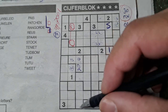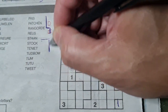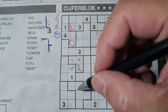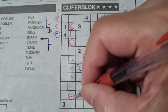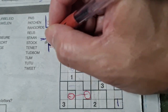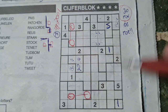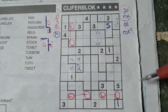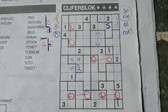Then the following shape, how about this shape? Let me draw this shape here. When you see this kind of shape, remember that this box has the same number as that box. Do we have more of these kind of shapes? Yeah, here another one. This box has the same number as that box. Here another one. This box has the same number as that box. Do we have more? No.